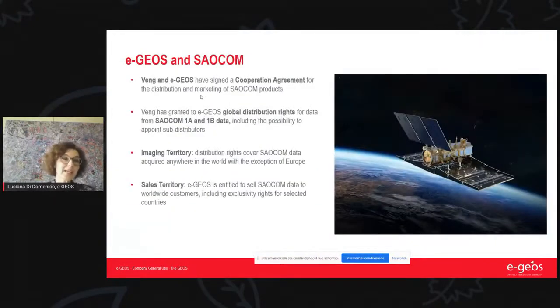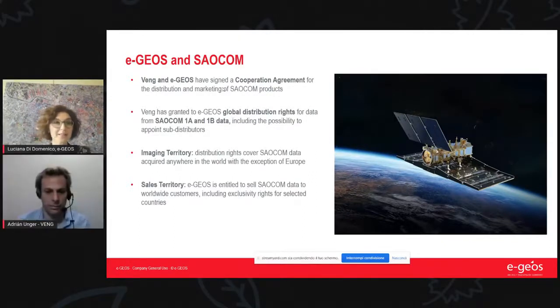Before I leave the floor again to my colleague, Adrian Unger from Beng, I would like to spend a few words on the relationship that e-GEOS has for SAOCOM, thanks to Beng. Beng and SAOCOM and e-GEOS have set up a cooperation agreement for the distribution and marketing of this new data set, the L-band SAR data set available from e-GEOS, which allows us to appoint distributors and market the products on a global basis.